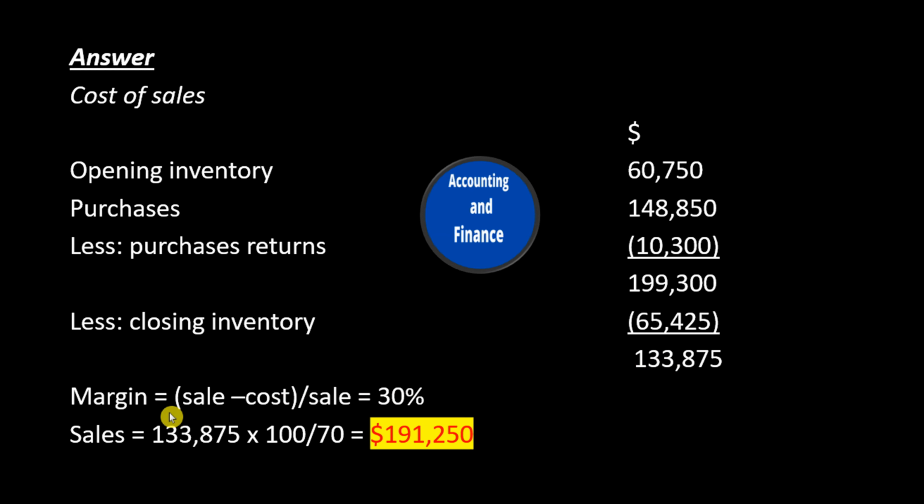A total of $133,875. Margin equals sales minus cost divided by sales equals 30%. Sales equals $133,875 times 100 divided by 70 equals $191,250.